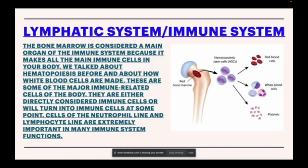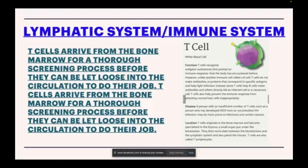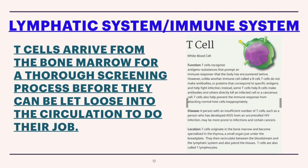We talked about hematopoiesis before and about how white blood cells are made. These are some of the major immune related cells of the body. They are either directly considered immune cells or will turn into immune cells at some point. Cells of the neutrophil line and lymphocyte line are extremely important in many immune system functions. T cells arrive from the bone marrow for a thorough screening process before they can be let loose into the circulation to do their job.